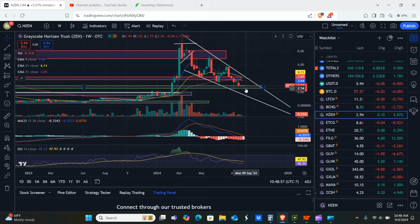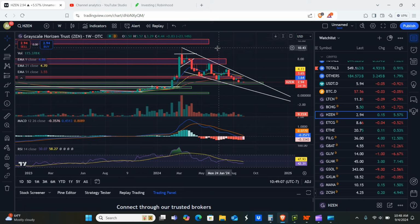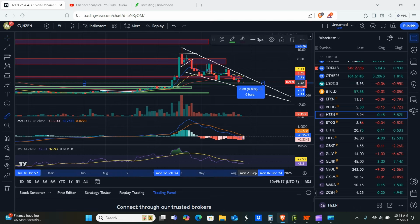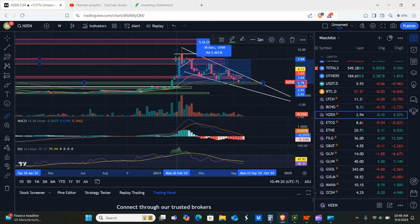So support here on HZEN, 250 to about 290. You've got your upper resistance here at 380 to 420. Then you have 690 to about 810, and then 10.5, which is the pattern target. The wedge target is the top of the wedge. So basically, pretty much this thing should end at the same price that it began at if it breaks out bullish, which I think is likely.